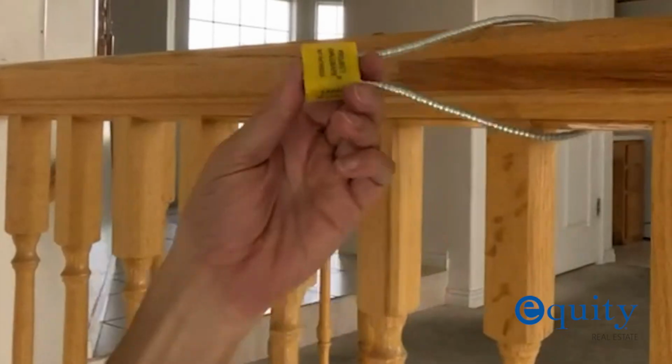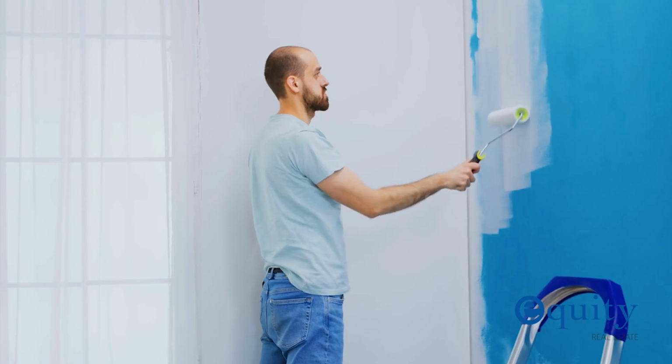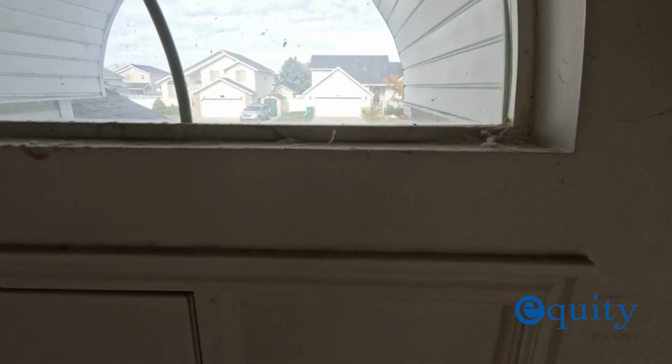I sure am glad that somebody locked up the railing because I wouldn't want somebody to steal the handrail from this property. Overall, this house is in very good condition, and I don't think I need to repaint every surface of this house, but I do have to deal with some water damage along these windows. You can see it's a little bit cracked, and the condensation of these windows over the years has made that sheetrock windowsill kind of fall apart.